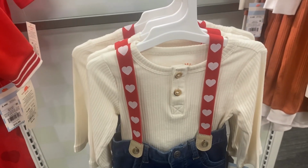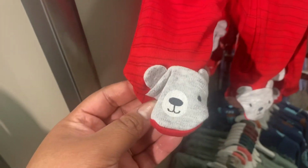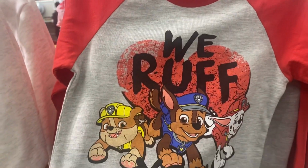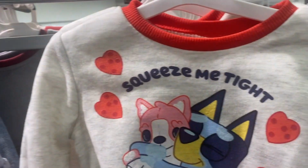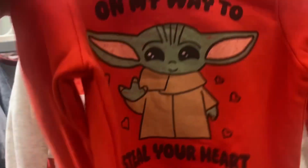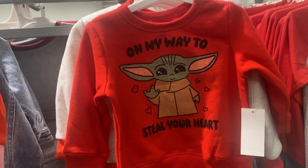At Target, they have cute stuff for babies, newborns, for Valentine's. Loved. Look at the little toes. So cute. Oh, look at this shirt. Also for kids 2 years old and more. From the Paw Patrols. Look at this one. Squeeze me tight. Oh, this yellow one. On my way to steal your heart. Oh, this is so cute, guys. My gosh, I'm in love with it.